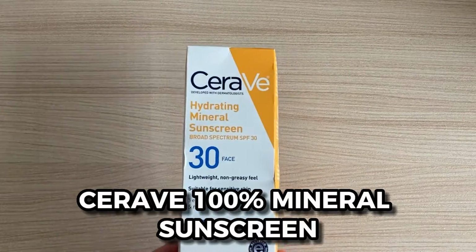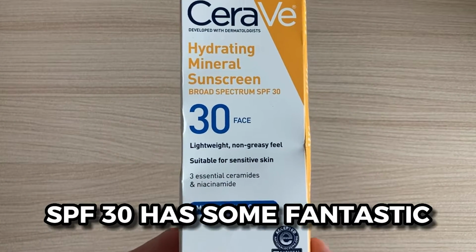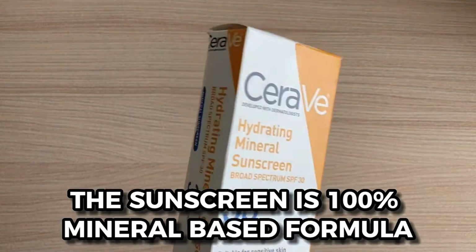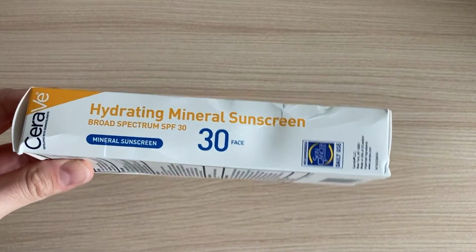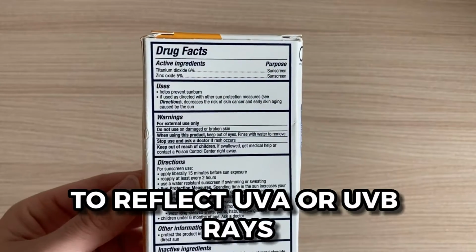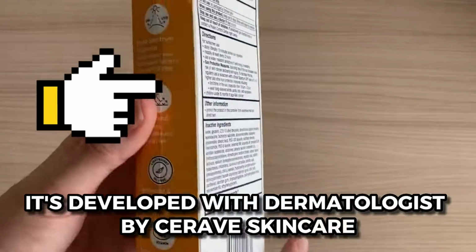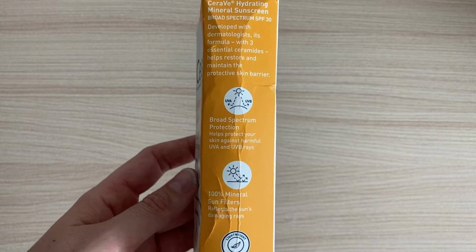The CeraVe 100% Mineral Sunscreen SPF 30 has some fantastic features that make it stand out from the crowd. Here's my review. First, the sunscreen is a 100% mineral-based formula. It uses physical filters like zinc oxide and titanium dioxide to reflect UVA and UVB rays and shield your skin from sun damage. It's developed with dermatologists by CeraVe Skincare, so you know you're getting a product backed by experts.